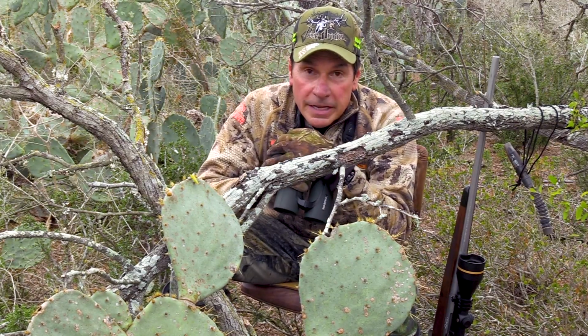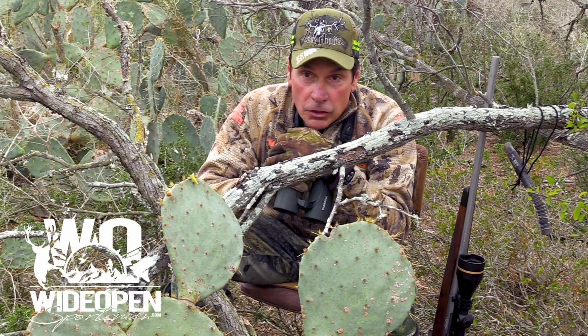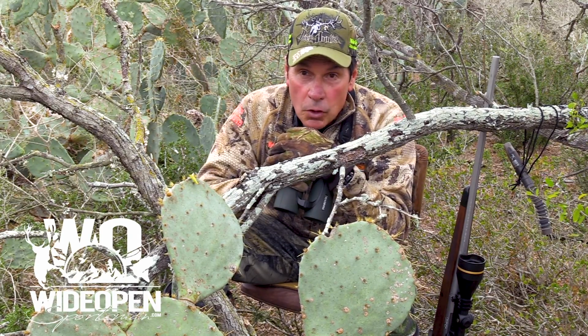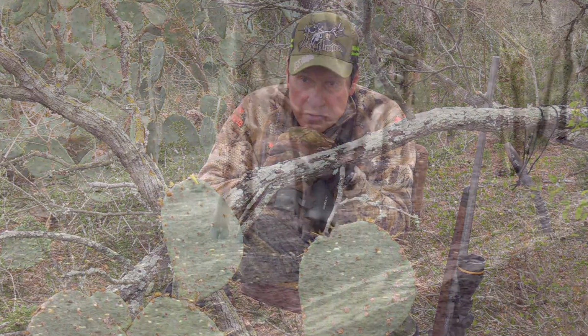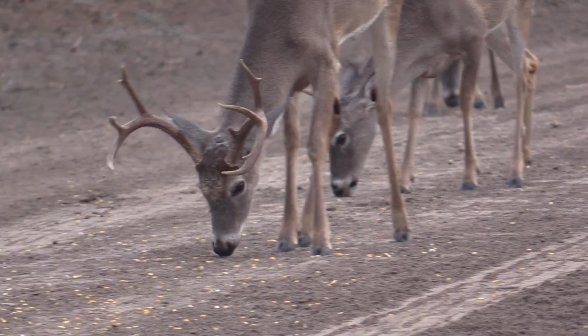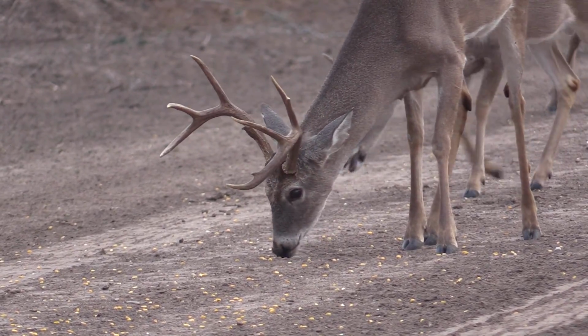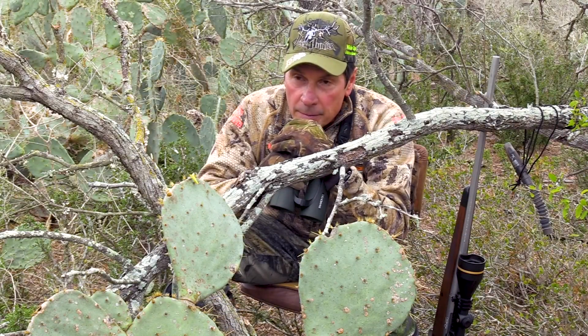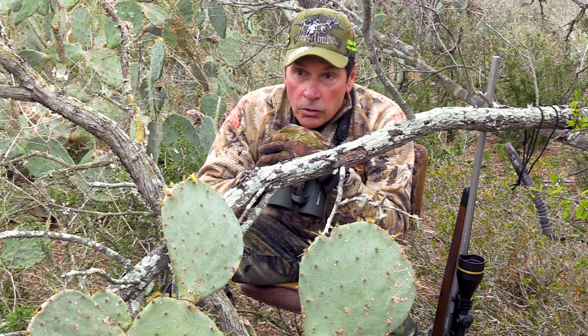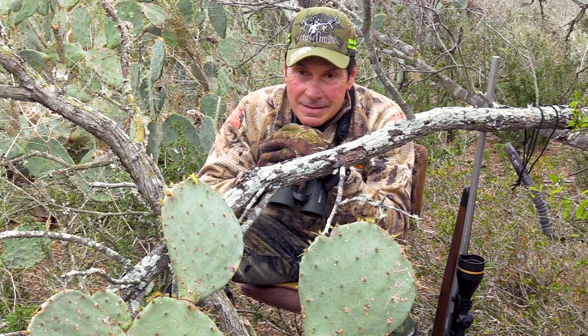We've got deer coming in really quick to the corn. And these deer are wild, but they're also not hunted hard. So you can see they keep their heads down. They don't look up a lot. Some ranches, they eat a little corn and then they're spooked and they're looking around. These deer are calm, they're comfortable. We only harvest what we need on the Teal Ranch here outside of Tilden, Texas.